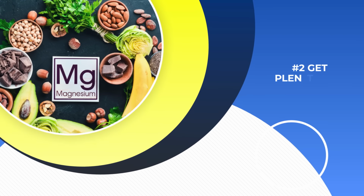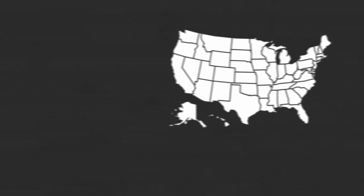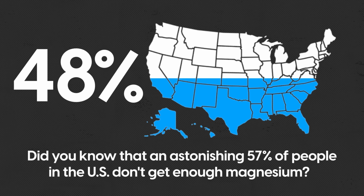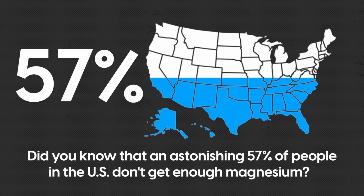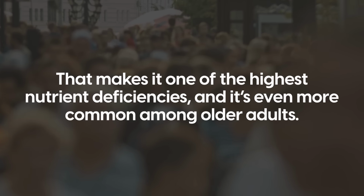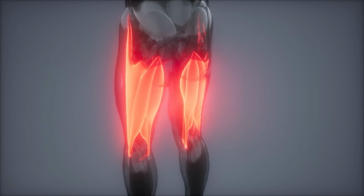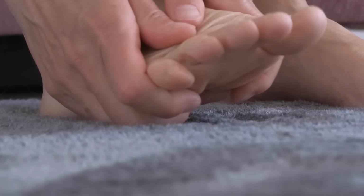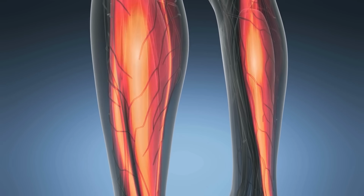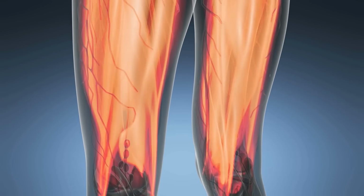At number 2, make sure you're getting plenty of magnesium. Did you know that an astonishing 57% of people in the US don't get enough magnesium? That makes it one of the highest nutrient deficiencies, and it's even more common among older adults. Common symptoms are muscle twitches and cramps, which actually highlight the fascinating way magnesium and calcium act like opposing forces.